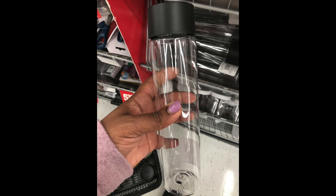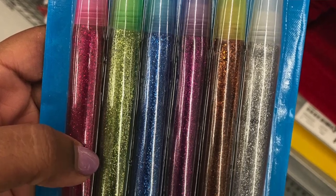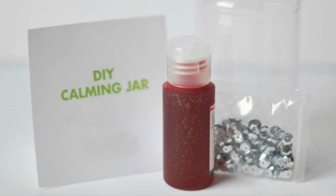So I love calming jars, and Michael's, because of a lot of stuff going on with slime, they have a bunch of jars now. They have jars that are perfect for calming jars. They have those tall cylindrical jars that look like the Voss water bottles, and that's what I would use. And they're in the dollar area in my Michael's, which is great. The other item that's in the dollar area is glitter glue. And for me, those are the two main ingredients that I use for a glitter jar.